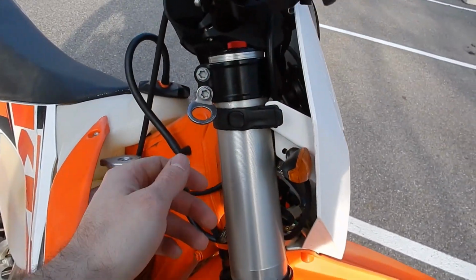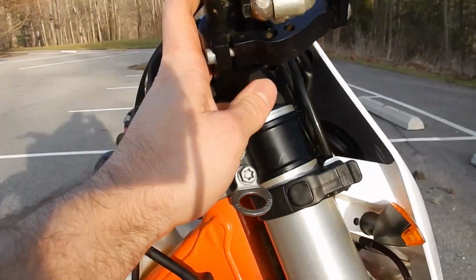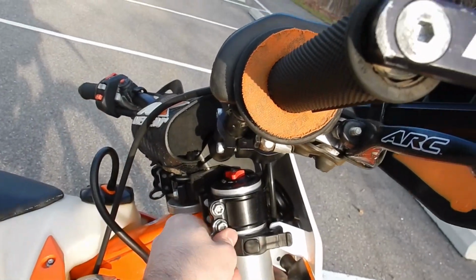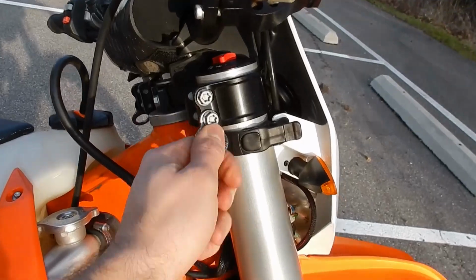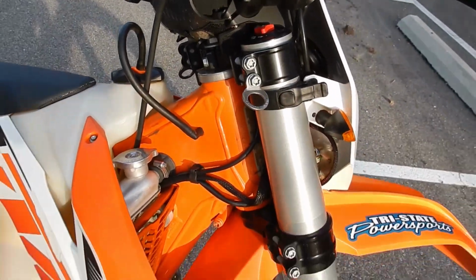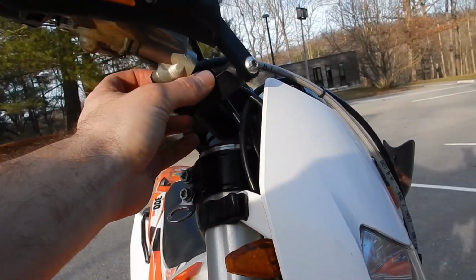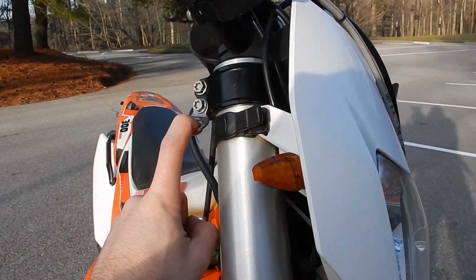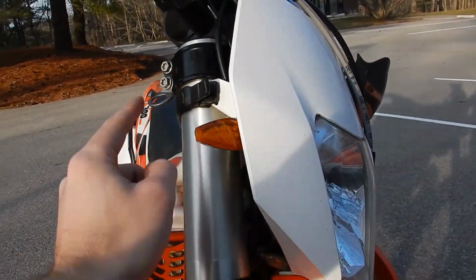Another cool little thing for my dad, since he's always having trouble wrapping straps up around these bars, I got him these little eye-loop things that go in your front top triple clamp. Take the bolt out, put the eye-loop in, hook your strap right to that, and be done with it. He was having problems with the straps going up around the bars, and they would come down and hit the turn signal. So now we mount the strap here, no more problem with the strap hitting the turn signal.